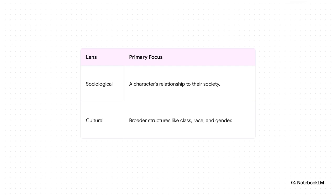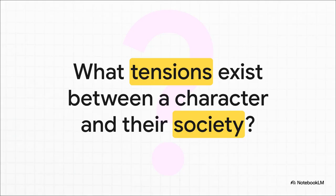The sociological lens is like your zoom lens. It focuses on a character's relationship with their immediate world, their family, their town. Then, the cultural lens is the wide-angle shot, revealing the big, often invisible systems like class, gender, and power that influence that whole society. So, the sociological lens asks about the unwritten rules of a character's world. Is our main character a rebel, fighting against their town's traditions? Or are they just trying desperately to fit in? It's all about that friction between the individual and their community.